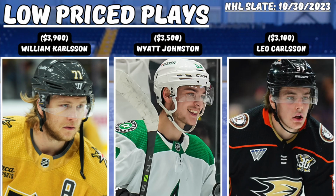I then got Wyatt Johnston here, the Dallas Stars, priced at $3,500, and as long as he remains here in this 3K range, he's probably going to be on my radar as a low-priced option. You're going to have to take the good with the bad. There are definitely some nights where he doesn't perform, but then there's also nights where he goes off. Someone who can get you 30-plus DraftKings points or 10x value at this price, something he's already done so far this year, and he hasn't been bad overall. 2 goals, 3 assists, 5 points in 6 games, averaging 10.5 DraftKings points per game.